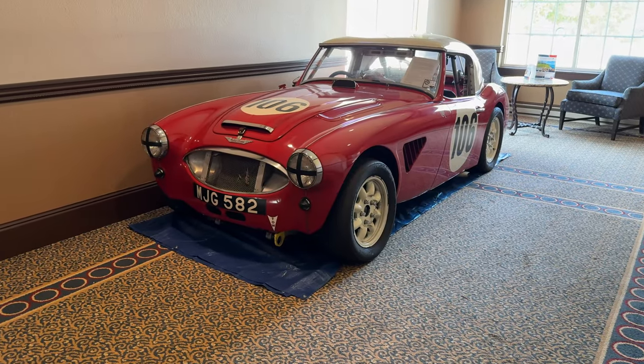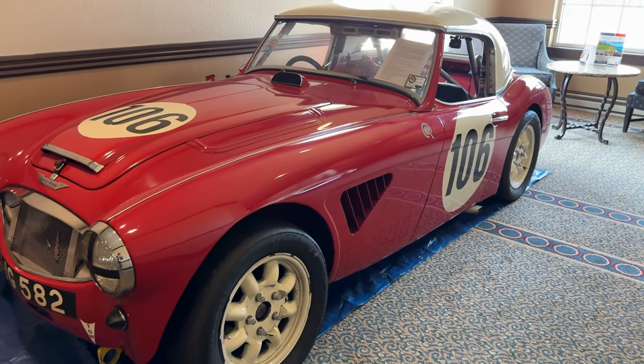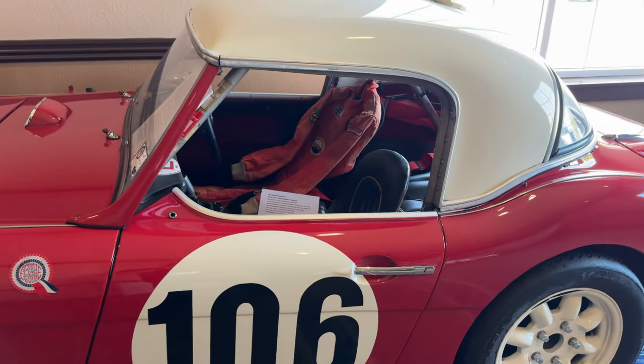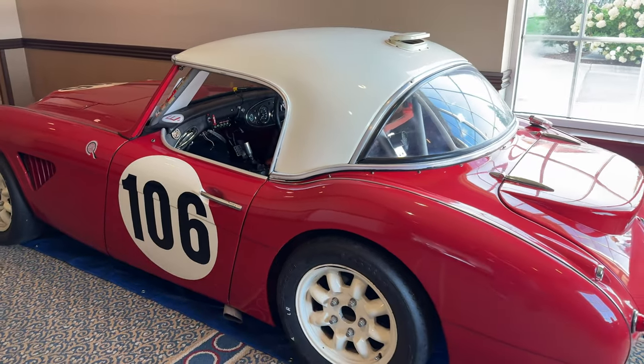Next up, we have an Austin Healey 106 race car. This car has raced a number of races over the years. Yes, it's a little dirty from the races, but that's the way these cars should be presented.